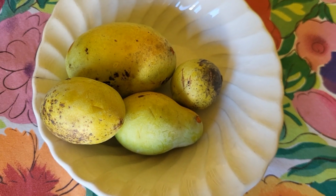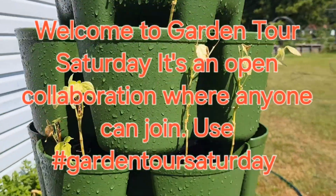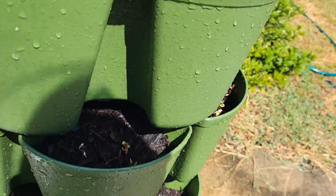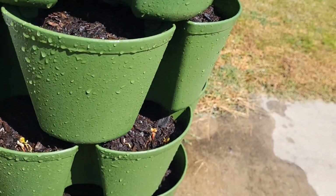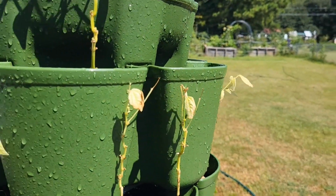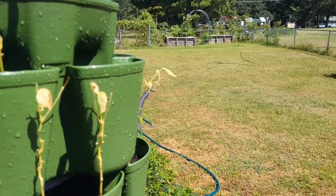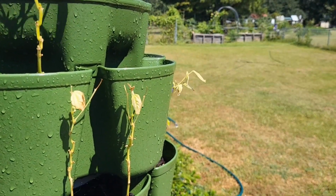It's harvest time. Let's see what else we got going on out there. Alright, I think I need to move this green stalk where I can see it a little better. You know what they say, out of sight, out of mind. It's kind of what's been happening here, so we'll work on that probably this weekend. So, let's go get some more stuff.